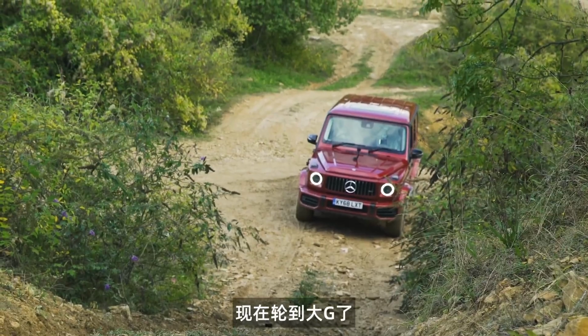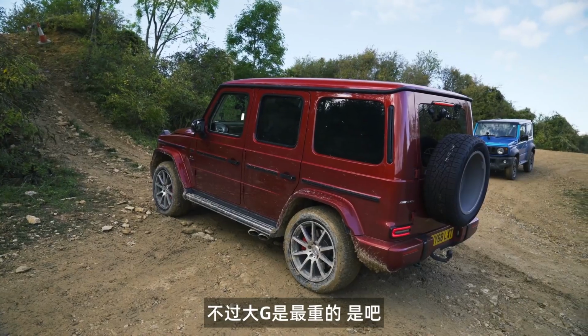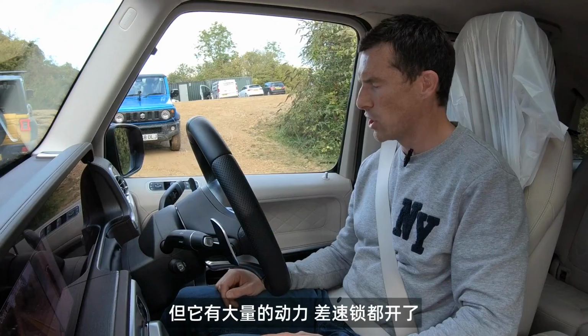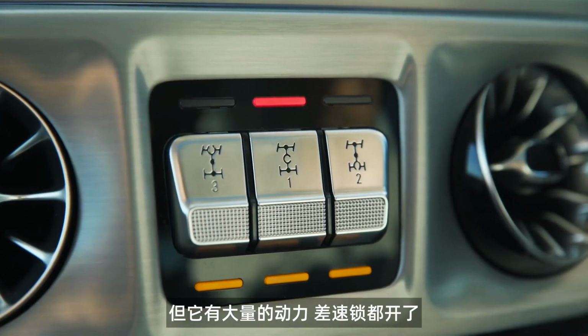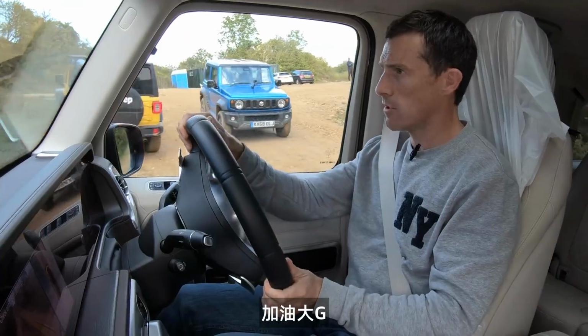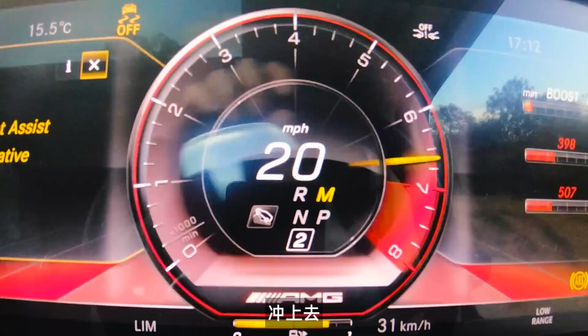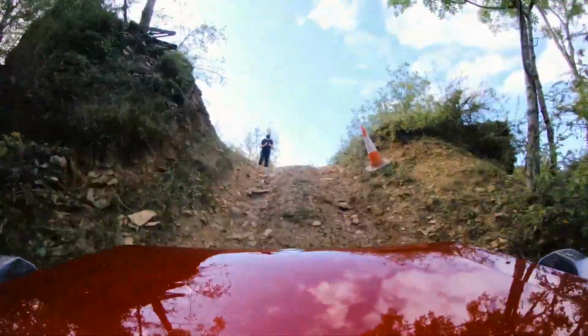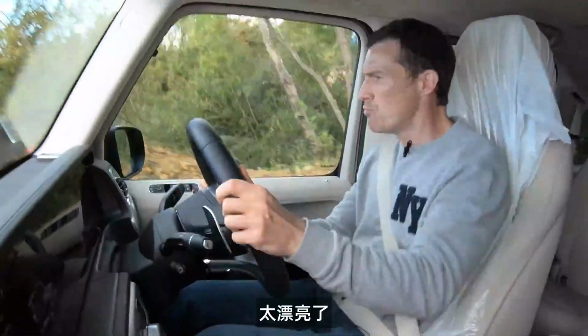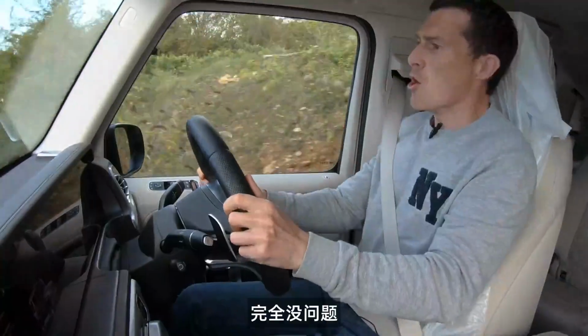Now it's time for the G-Wagon. Don't be humiliated by that Jimny. Come on, you can do it. Although it is the heaviest, isn't it? So that's going to play against it. But it does have loads of power or diff locks on. Come on, G-Wagon. Let's do it. Come on. Come on, my G. Good momentum. You beauty. No problem.